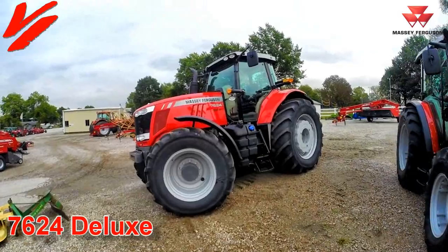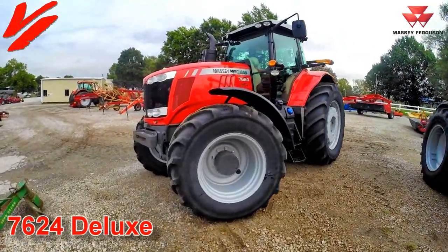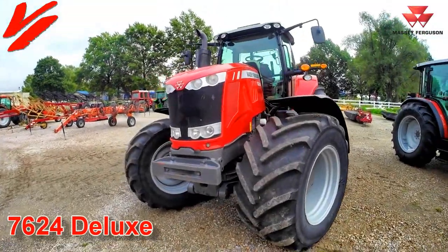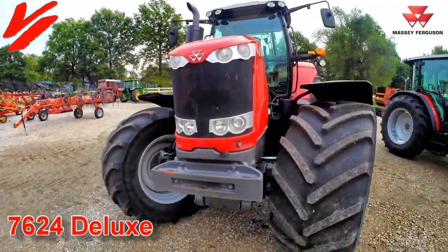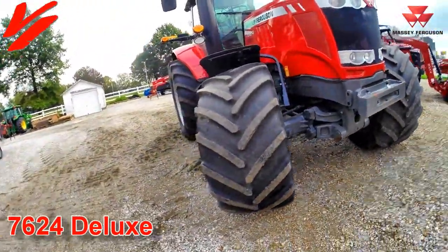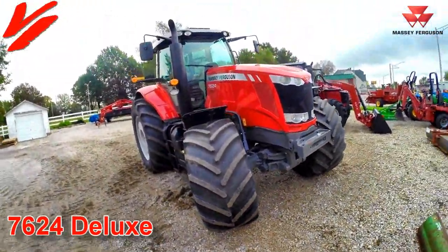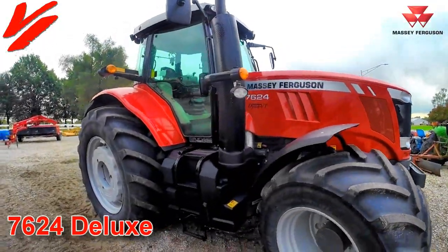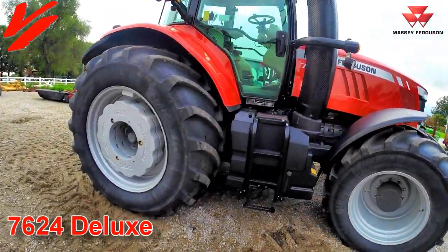Come check out this Massey Ferguson 7624. It's a 2015 model, super nice, low hour tractor. You're not gonna find a nicer one in the country, I guarantee it. This is a one of a kind find. Available at Vahrenberg Implement. We sold this tractor new, the customer is retired.